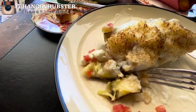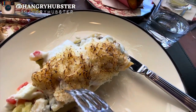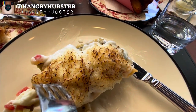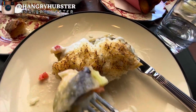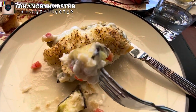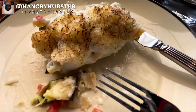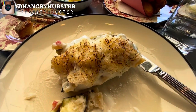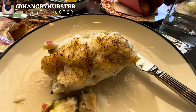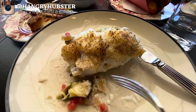Here's the eggplant parmesan, tomatoes, and like a foamy sour cream. Let's take a bite. And it's breaded, the skin is breaded outside. So, let's see. That is really juicy. That's a really good bite.